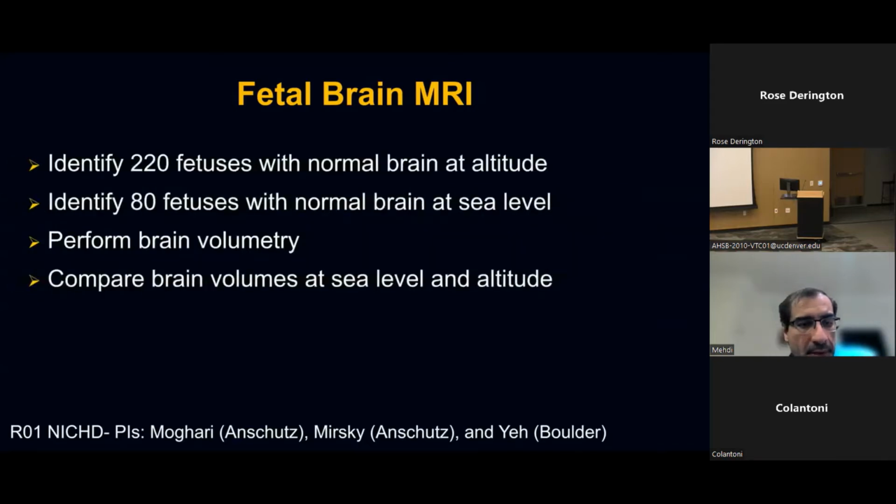So to investigate the effect of altitude on the brain development of fetuses, we have identified 222 fetuses with normal brain at altitude. We have also collected 80 fetuses with normal brain at sea level from the University of California in San Francisco. Then we are going to perform brain volumetry and compare the total brain volume and also regional brain volume between these two cohorts. And that shows us the effect of the altitude, or less oxygen, compared to sea level.